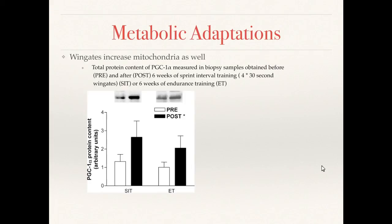Here we see basically we have SIT, which is the interval training, versus the typical endurance training. We're looking at PGC1 alpha, which is the master regulator of mitochondrial biogenesis. We see greater increases, or at least the same increases, with the high intensity interval versus the endurance training. So this seems to be great for mitochondrial biogenesis as well.